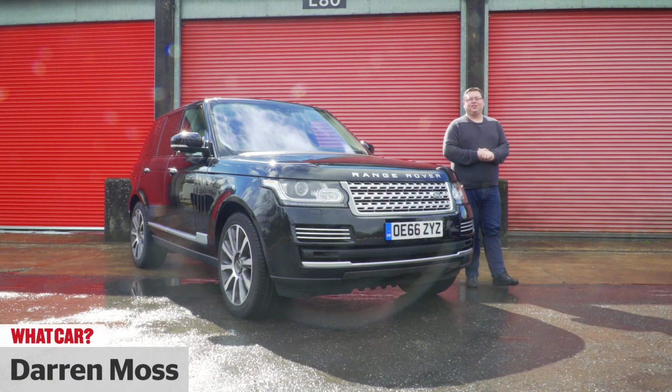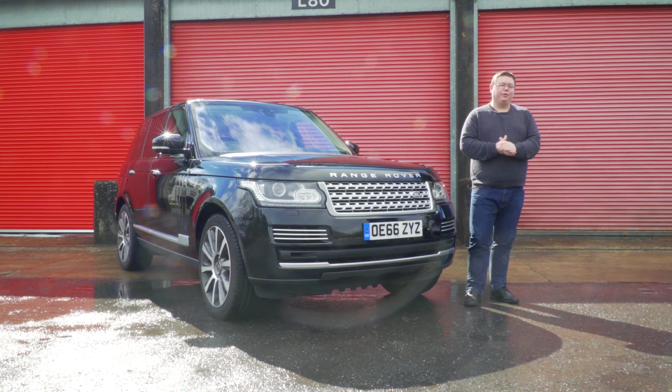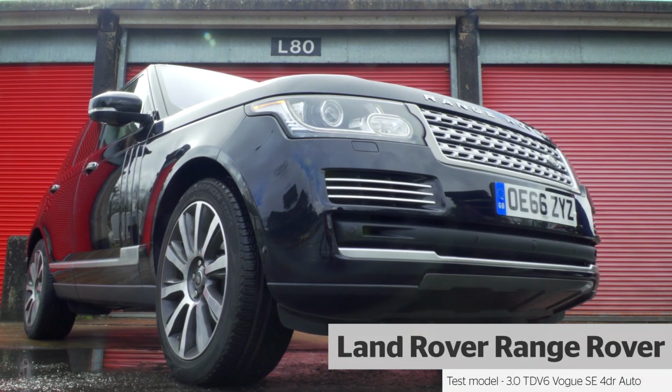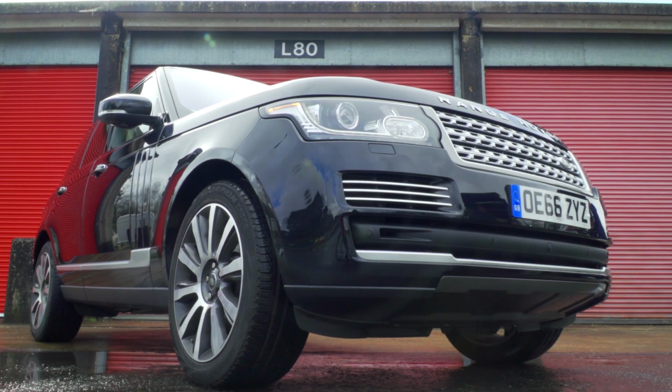The Range Rover is a true motoring icon. Since the first version went on sale more than 40 years ago, it's introduced millions of owners to the idea of a luxury SUV. It's a real jack of all trades too, able to carry you, your family and their luggage over hill and dale.